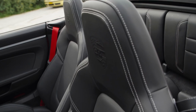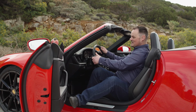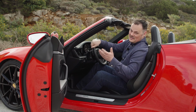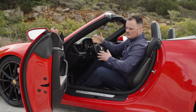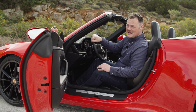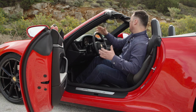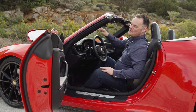Let's take a look. Getting in and out of sports cars has always been something of a challenge for, shall we say, the generously proportioned gentleman. But it's now a fairly standard thing on these sports cars that when you turn the ignition off, the seat comes back, the steering wheel goes forward, and they're much easier to get in and out of than they used to be. So unless you have any particular challenges, it's really a breeze getting in and out of, especially if you have a soft top.